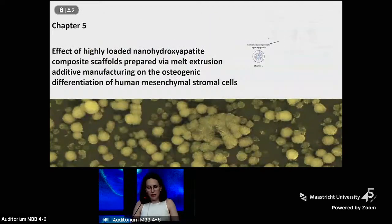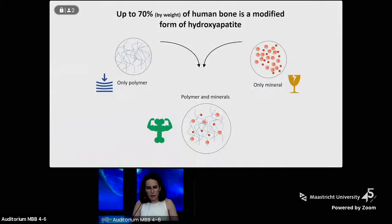Once we investigated how to improve the seeding efficiency on our scaffolds, we moved forward to investigate the addition of different nanoparticles. The first one was hydroxyapatite, because up to 70% of the human bone is composed of a modified form of hydroxyapatite. When we mix a soft polymer with a stiff but brittle hydroxyapatite, we end up with a composite material with good mechanical properties for applying it for bone regeneration applications.